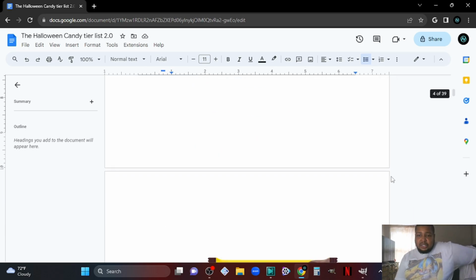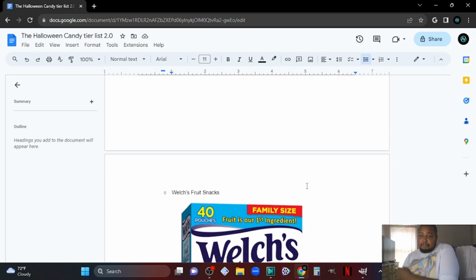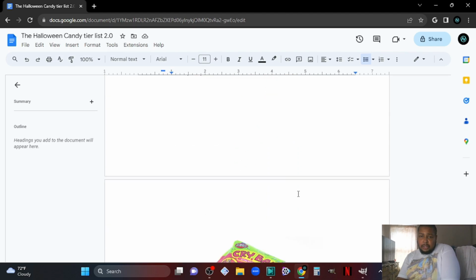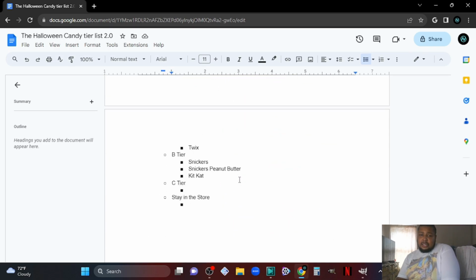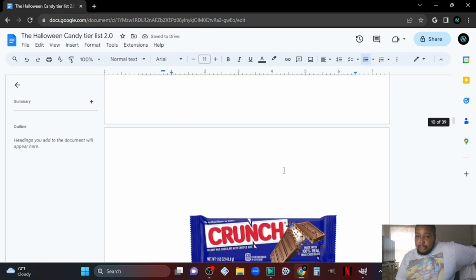But Three Musketeers, though, I think it's okay for the most part. They did have, I think this is the one where they had the dark chocolate ones and stuff like that as well. But otherwise, Three Musketeers, I think I'll be generous. I think I'll put it in B. So Three Musketeers is going to go in B.